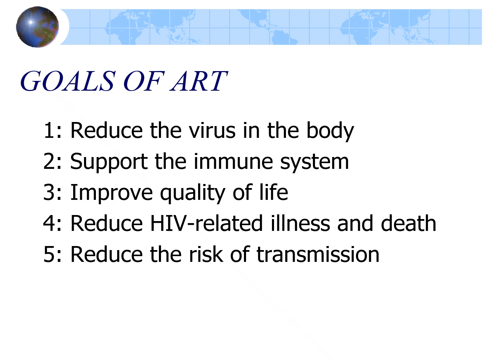Let's start with the 5 big goals of ART. These are the reasons why we give HIV patients this treatment. Goal number 1. Reduce the virus in the body. ART aims to reduce HIV to undetectable levels. That's right, undetectable. This has to be maintained to stop the virus from becoming resistant and making the disease worse.